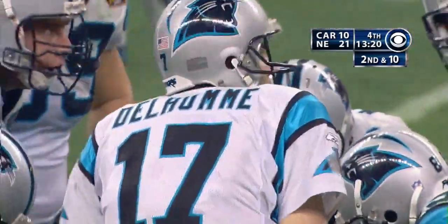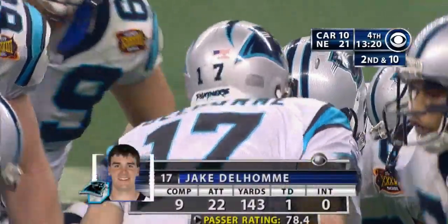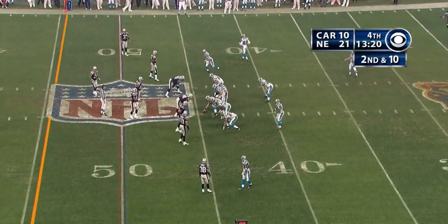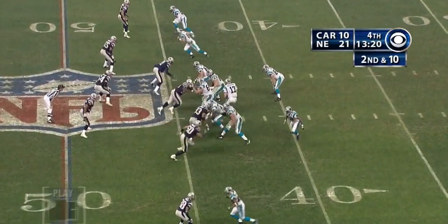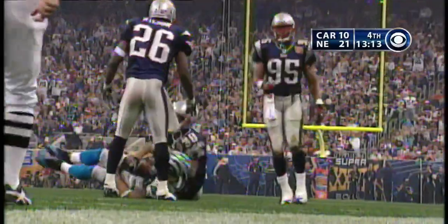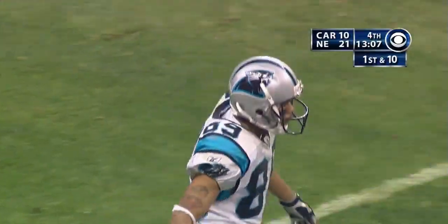Stephen Davis was telling us about his track exploits back in South Carolina. Makes you understand why he's so successful in the National Football League. As big and strong as he is, he ran a 10.4 100 meters in high school. Delhomme throwing, and that's pulled in inside the 35-yard line by Smith. What a show Steve Smith has put on. That's 22 yards and a first down.